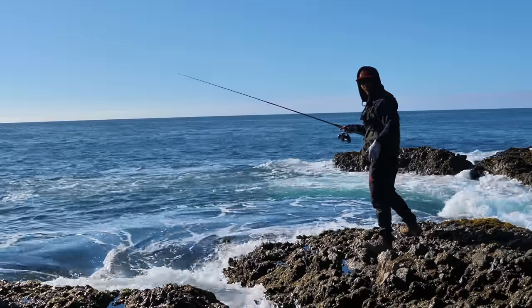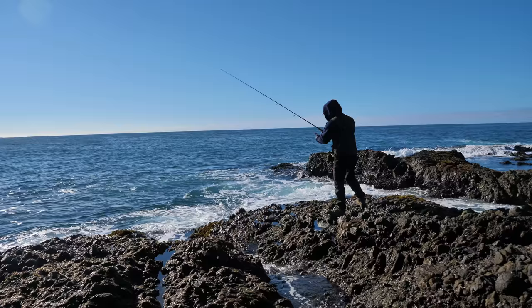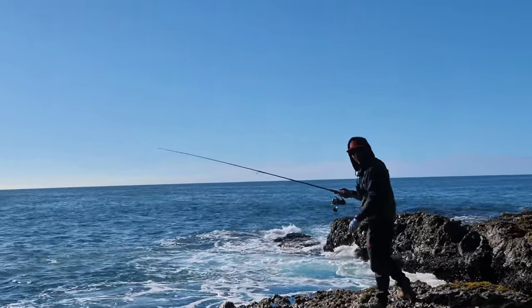So today I'm out with David. You might have seen him. I'm also out with Matt today. Took a little trip over here, trying to catch some fish.